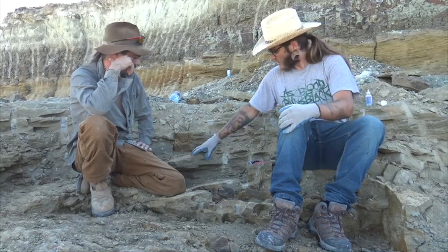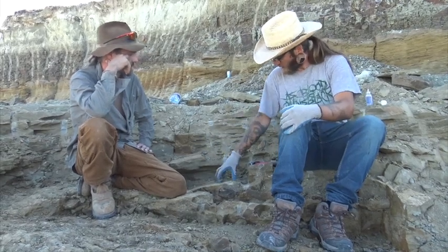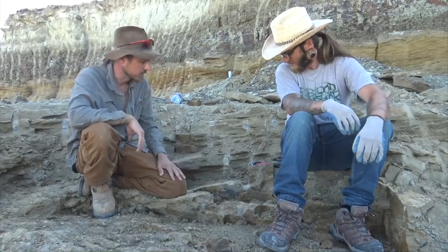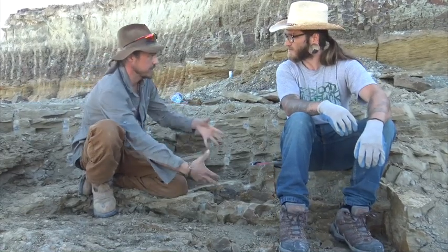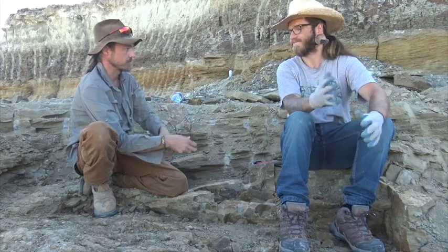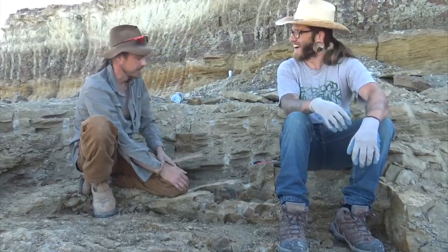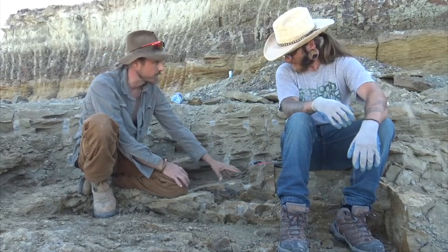So you literally have to take all this pressure off of this rock to get it to pop out nice and clean without just splitting every which way. Right, I got you. Because you're not just reaching in and grabbing it and pulling it out. You've got to take all the overburden off, hence this giant wall behind us. Yeah, just to get down to this one fossil.